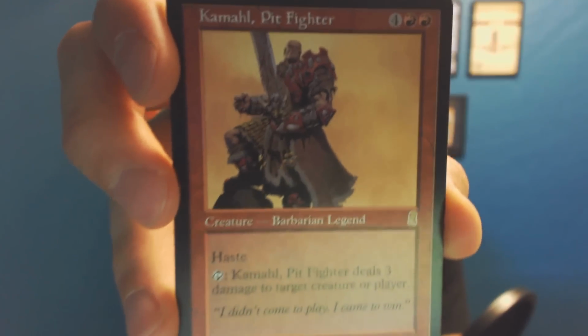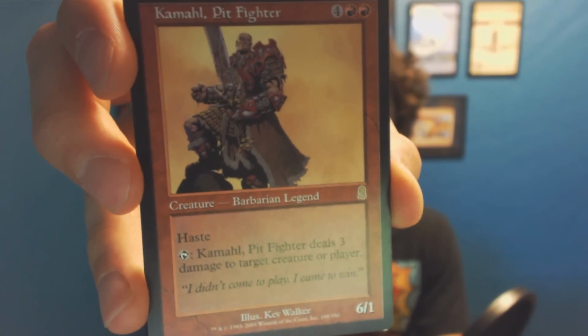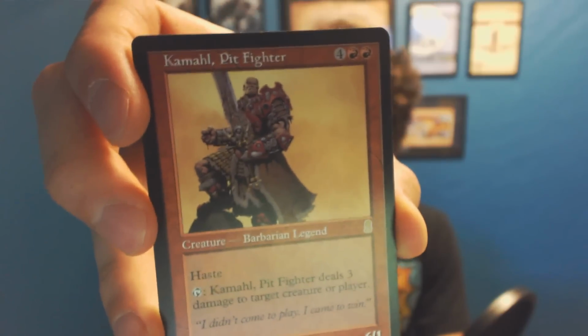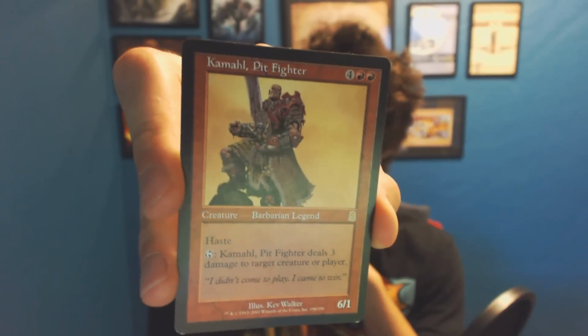I read the Onslaught book, the novel, about Kamal. And because of that, I have a bit more appreciation for him. He's got haste. He's 6/1. That is a whole lot of damage. Sure, he dies fast, but seriously, who cares? You can tap him to deal 3 damage to target creature or player. Just like that. He doesn't need to attack, so he doesn't really get put in danger at all. That is such a good card.